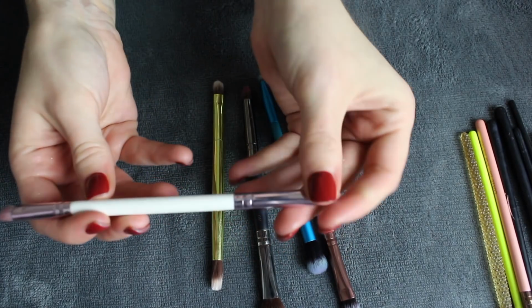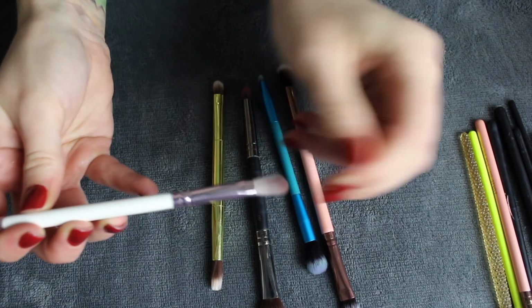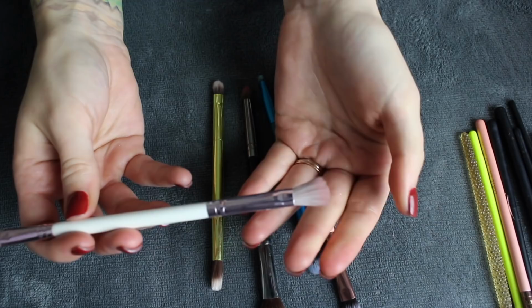This is my Lunar Beauty brush. This one is falling apart. Look how nasty it is. I think this side's supposed to be long. It just always flops inside. It's just not a great quality, but it's also old, so I'm gonna get rid of it.